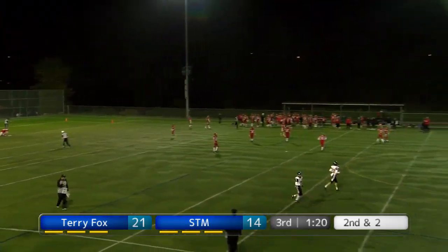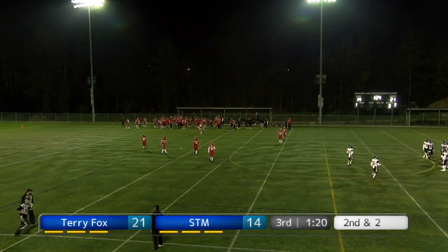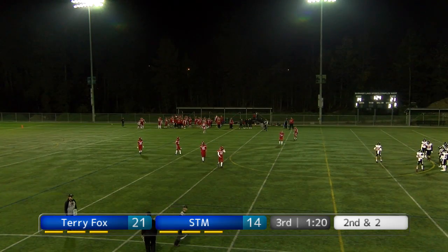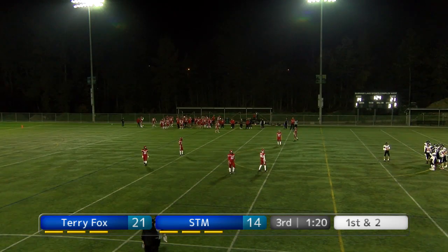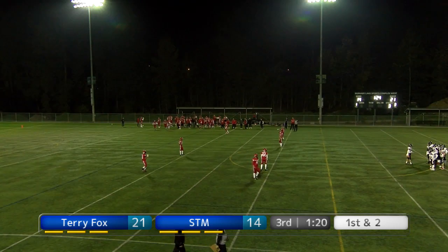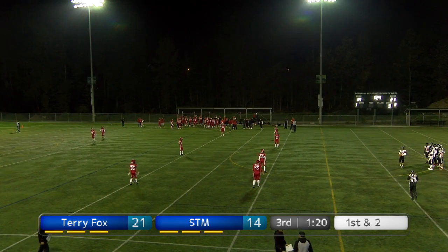It is 21-14 Terry Fox now. Remember, they got out to the 7-0 lead before STM answered back with 2 touchdowns of their own. And now Terry Fox has turned the trick on STM with 2 majors of their own straight here to put them back in front by 7.